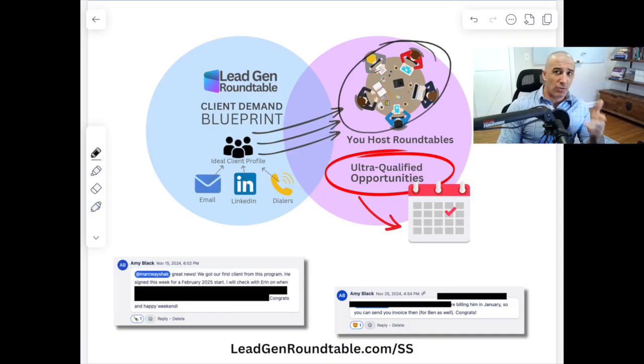So whether it's CEOs, founders, COOs, owners, MDs, CHROs, SMBs, in mid-cap, enterprise, medical, we do it using the client demand blueprint in a partnership model. So basically you or someone key in your organization shows up, shares the best stuff, the best IP, facilitates the roundtables and leads the roundtables, and then your organization does what you do best, which is to close the deals. We do all the behind the scenes of the follow-up, get the attendees there, set the ultra qualified meetings, and then ultimately you close them.